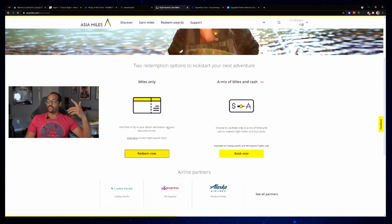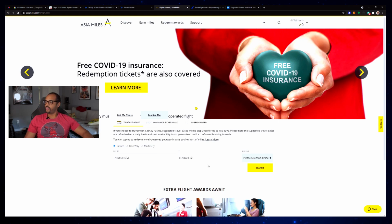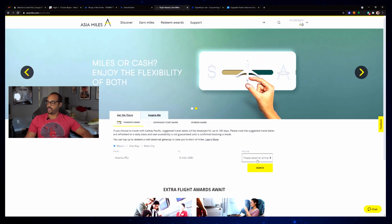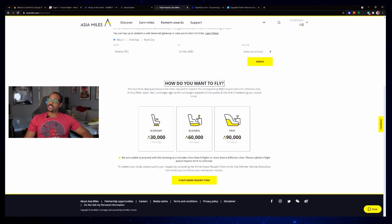But we know it's going to be roughly, what I say, at least 20,000 miles based on the Award Hacker. So let's see what we got here. Atlanta to St. Kitts. So you have the option to do a standard award, or if you have a companion ticket award, or if you already have seats with Cathay Pacific, this is what you would click on here, the upgrade award section, to upgrade your actual seat. So we're just doing a standard award right now with the round trip. Select the airline, American Airlines. As we saw, that's the only airline flying out of Atlanta. And then you can select if you want to do economy, business, or first class. So we know they don't have first class. All they have is economy or business. But you just select one of these, and then it's going to ask you to submit this request.